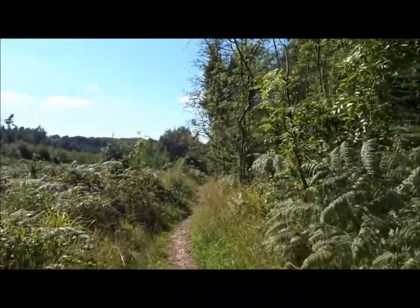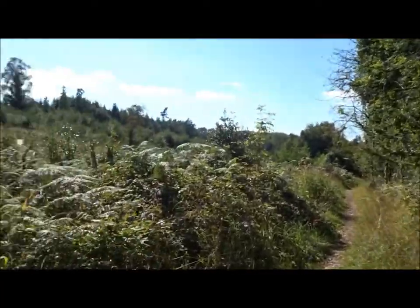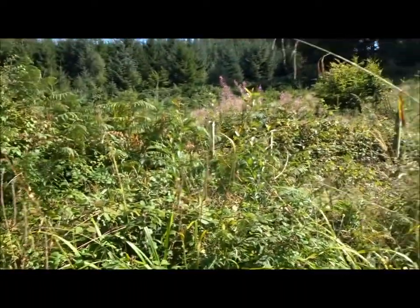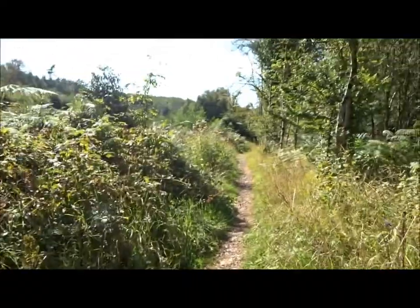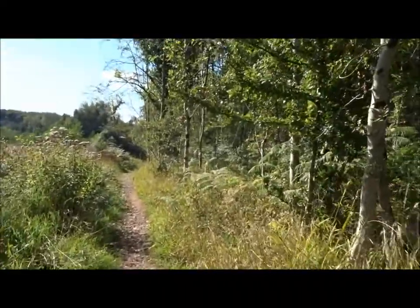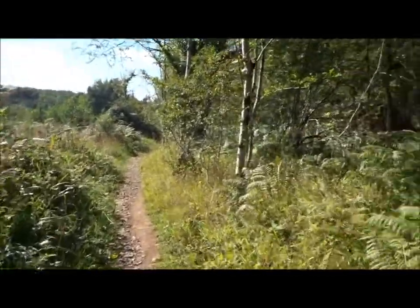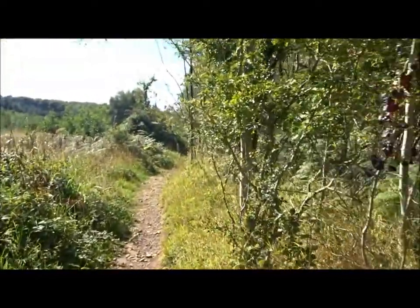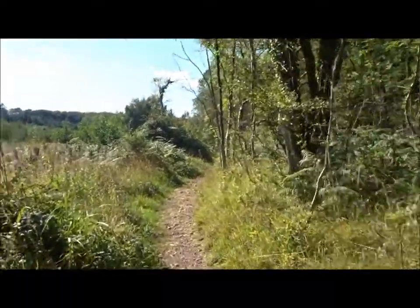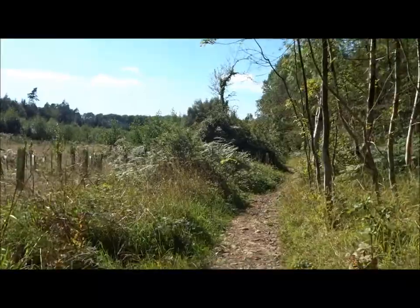I haven't done this one going in this direction for a while either. It always looks different when you do it in the reverse, doesn't it? It is very warm, by the way. I'm really glad I got my hat on.